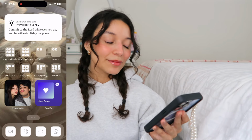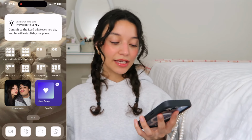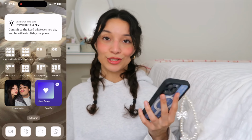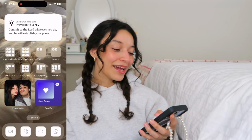That's pretty much everything. Oh, and then at the bottom of my phone screen, as you can see, I have all my ways of communicating. So just like FaceTime, call, messages, WhatsApp. I like to use WhatsApp for work. That's mainly where my coworkers and I just communicate. But that's pretty much everything that's on my iPhone.